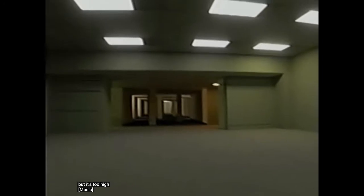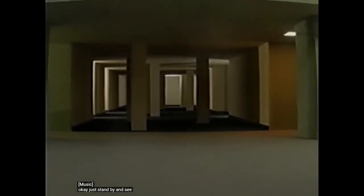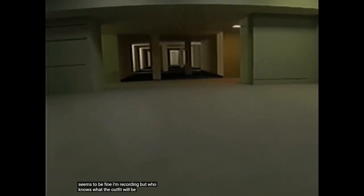Architecture's the same, but the wallpaper is different. It's a bit greener. And there's a vent where you were. Nope. I'm not reaching the tunnel I fell from. The opening comes out through the wall, but it's too high. Okay, just stand by and stay put for a minute. Got it. Is the camera intact? Seems to be fine. I'm recording, but who knows what the output will be like.